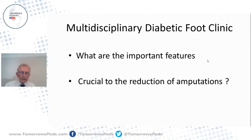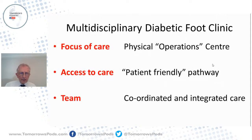So let's just look a little more deeply at the multidisciplinary diabetic foot clinic. What are the important features that are crucial to the reduction of amputations? Well, three points I want to make. First, you've got to have a focus of care, a physical, as it were, operations center for a particular area where patients can come and where the resources are located. And to that, there must be good access to care, rapid access to care in a patient-friendly pathway. And the team must preach and practice coordinated and integrated care.